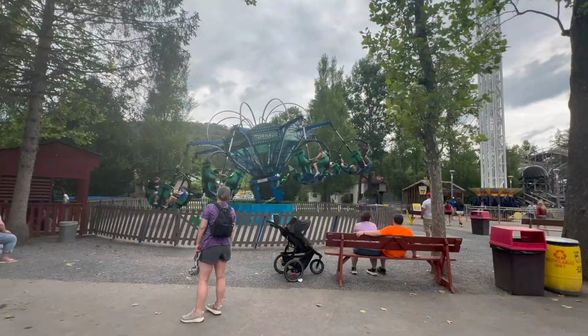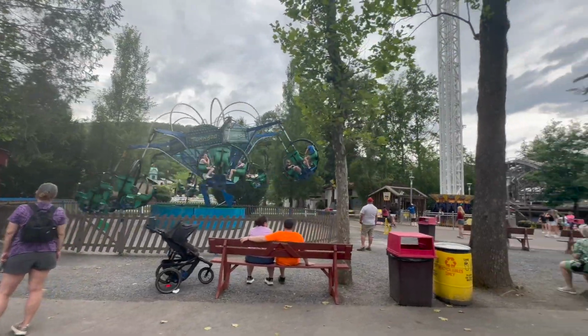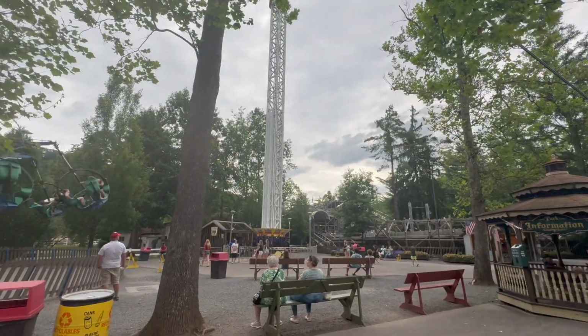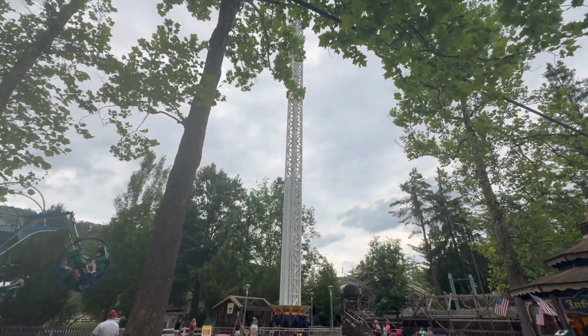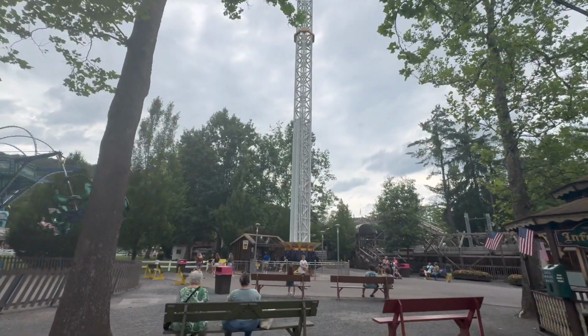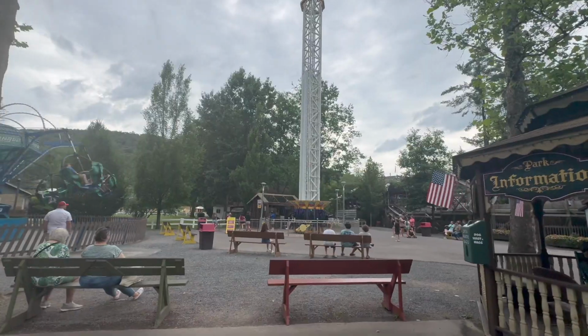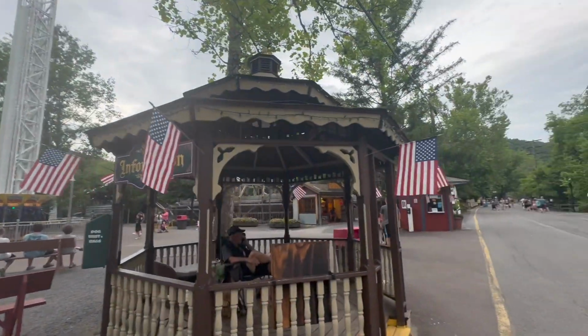We're on our way over to the flying turns. Here's the tornado and the stratosphere, currently at the bottom, but it takes you all the way up into the sky, and free fall basically lets you free fall down. I did it once. It's pretty terrifying.